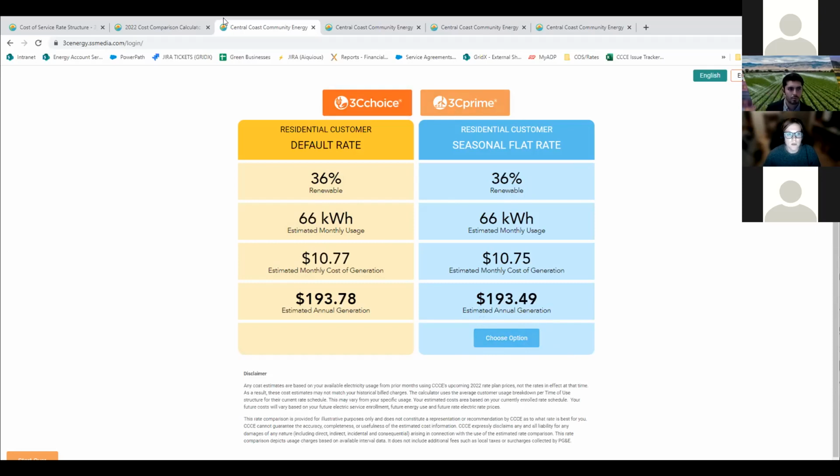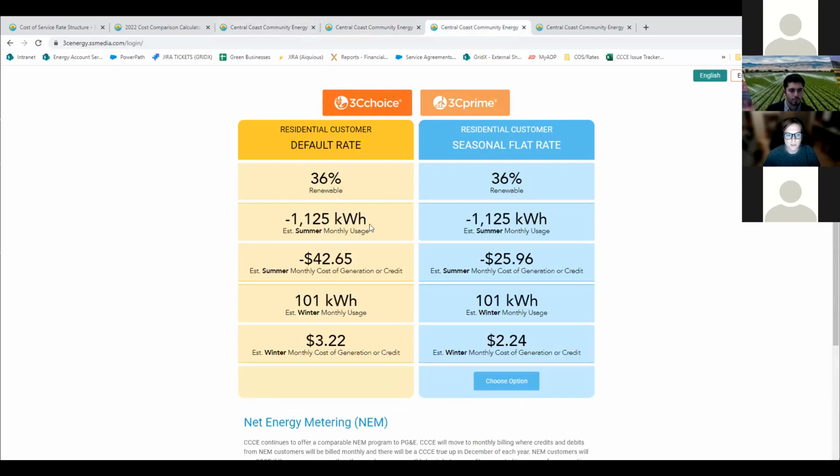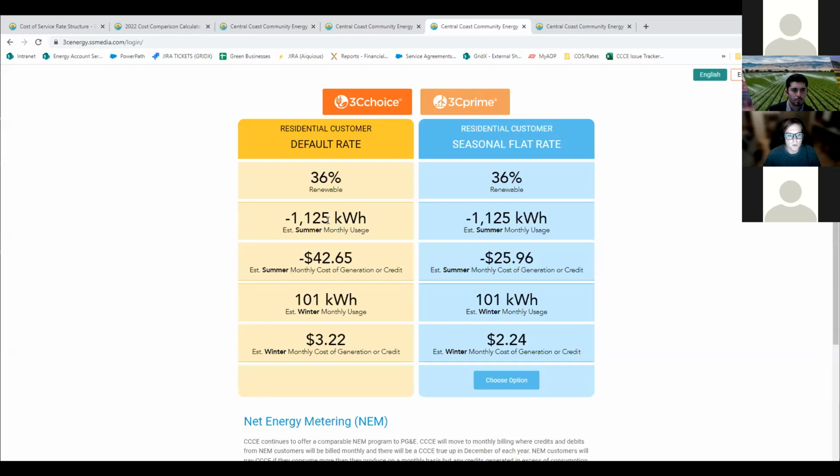So it will look a little bit different if you are a NEM customer. A net energy metering customer will have a bit more pieces of data. It will show, just as the one before did, the renewable mix of the options, but also it will show what your summer monthly usage and winter monthly usage is on average. And then it will provide an estimated cost for those associated kilowatt hours.